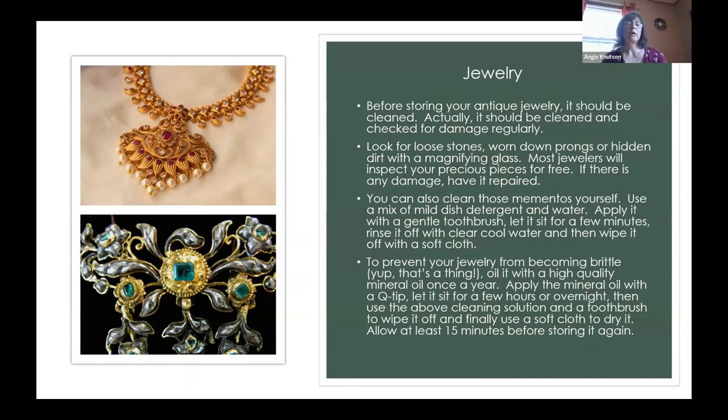Because unless you have a gold stash somewhere, you can't add drops of gold to the end. And I'll warn you that having drops of gold added to the prongs is going to be pricey, but it's well worth it. Okay, you can clean them yourself. You want to use a mix of mild dish detergent and water. Just find a real soft toothbrush. Be gentle, put it on the ring or whatever, the necklace. Let it sit for a few minutes and then rinse it off with clear, cool water and buff it with a soft cloth, right? And by soft, I mean something maybe flannel or a fleece or something that's not going to shed a lot either.